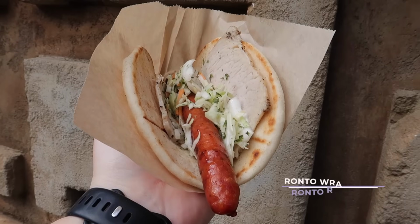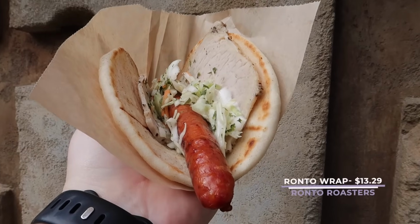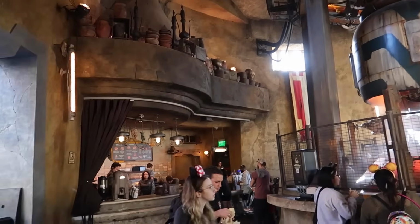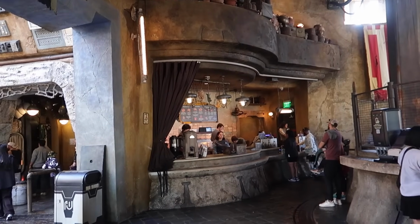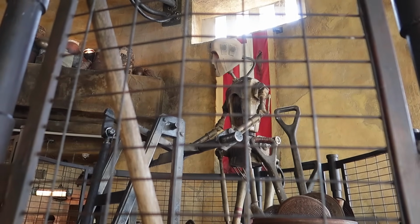It has roasted pork, grilled pork sausage, peppercorn sauce, and tangy slaw wrapped in pita bread for $13.29. That is if you get it from Ronto Roasters, of course. So Ronto Roasters is a kind of walk-up quick service location here in Galaxy's Edge, and they unfortunately close around 2 or 3 o'clock every day, which I'm not really sure why, because this is one of the most popular foods in the park and, like I said, the best. But yeah, it closes early every day.